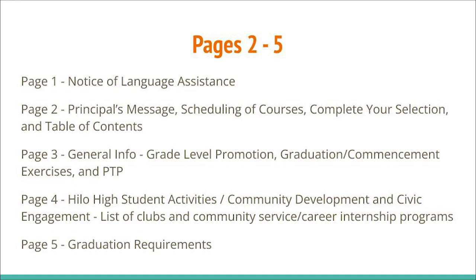Page 1, Notice of Language Assistance. Page 2, Principal's Message, Scheduling of Courses, Completing Your Selection, and Table of Contents. Page 3, General Info, Grade Level Promotion, Graduation / Commencement Exercises, and PTP. Page 4, Hilo High Student Activities / Community Development and Civic Engagement, List of Clubs and Community Service / Career Internship Programs. Page 5, Graduation Requirements.